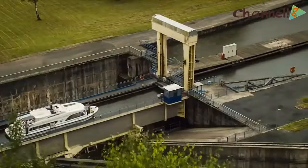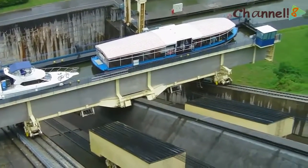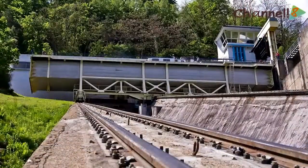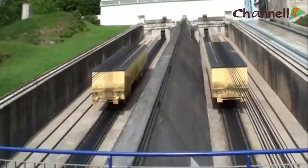On the other hand, the width of the canal did not allow one ship to meet another one in order to cross these locks, which slowed down much more the crossing of this great connecting work between Paris and Strasbourg, a distance of 314 kilometers.